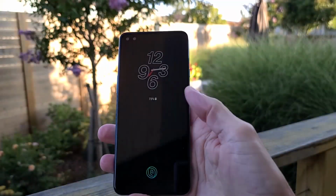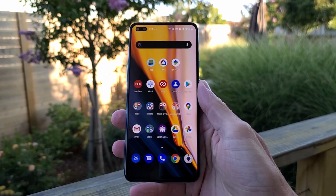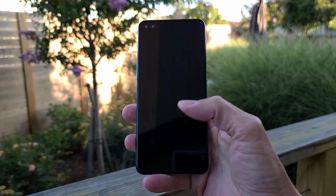An optical in-display fingerprint sensor. I found it to be incredibly responsive. I did have to learn my finger a couple of times, but OnePlus sensors have been pretty spot on in the past.